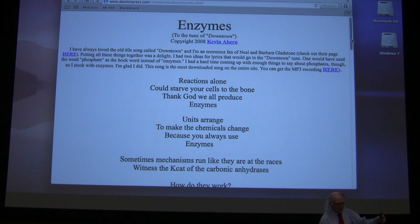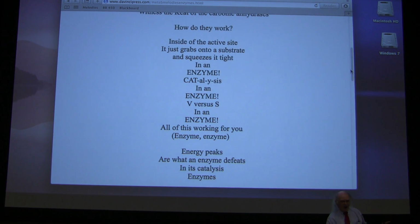Reactions alone could starve your cells to the bone. Thank God we all produce enzymes. Units arranged to make the chemicals change because you always use enzymes. Sometimes mechanisms run like they are at the races. Witness the cat of the carbonic anhydrases. How do they work? Inside of the active site, it grabs onto a substrate and squeezes it tight in an enzyme. Catalysis in an enzyme. V versus S in an enzyme. All of this working for you.